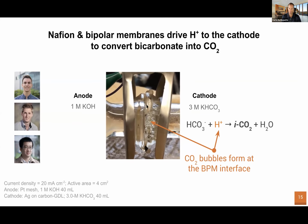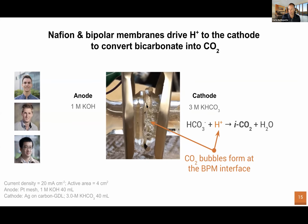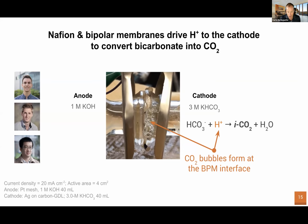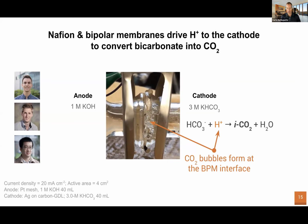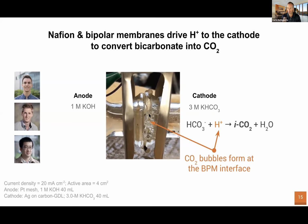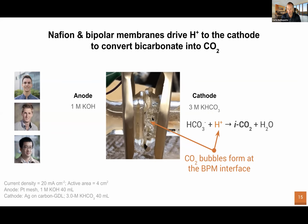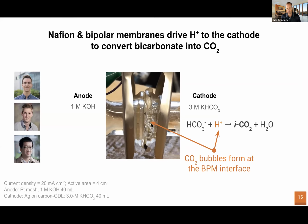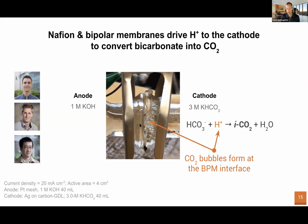Right at that membrane. I can't tell you how excited I was to see this video. I've never been so excited to see bubbles. Normally I hate bubbles because they're an energy loss in our electrolyzers. But these bubbles were exciting for us because they're being formed right at the membrane. What that told us is that we were generating such a high concentration of CO2 by the reaction of protons going through the membrane.